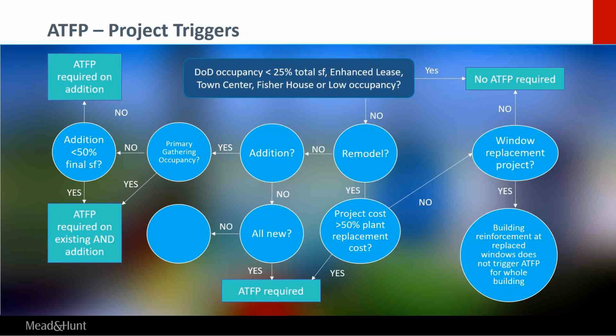Now, there are other measures of anti-terrorism that get applied in different ways. And so then you have to start looking at the criteria of the project that is being proposed. And so then you start with, well, is the project a remodel? And if it is a remodel, then you look at the plant replacement cost and you compare that to the proposed project cost. If you are making a major investment, then of course you want to apply all of the regulations, and so then likewise anti-terrorism regulations are required.